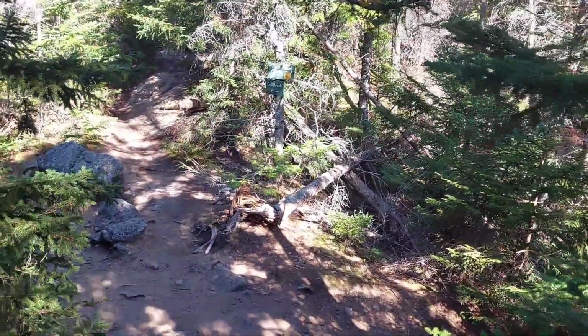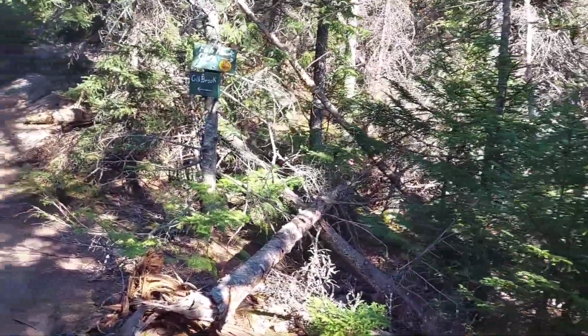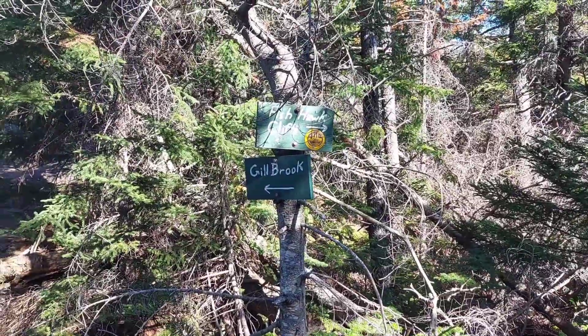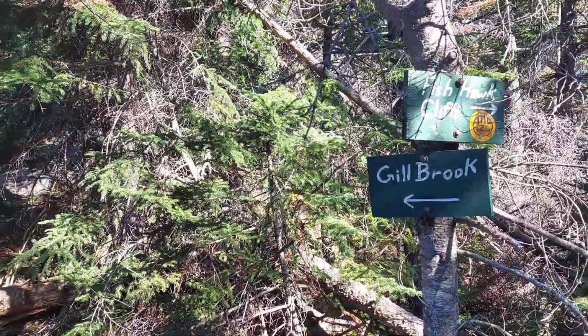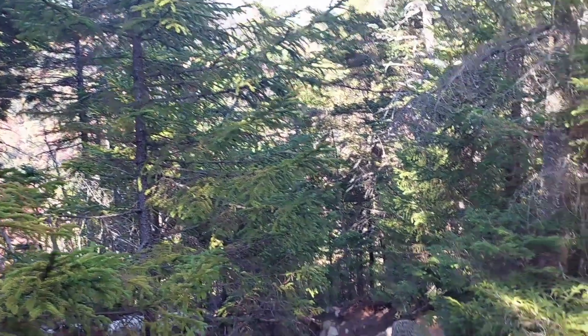Okay, just leaving Indian Head. Spectacular. Gonna make a point of coming back here a few more times. Okay, we are going to go down to the Gilbrook. Actually, no, we're gonna go down to what they call the boathouse on Lake Road.